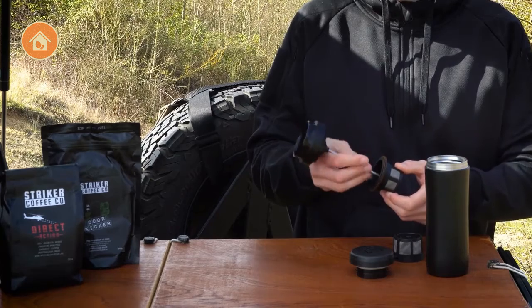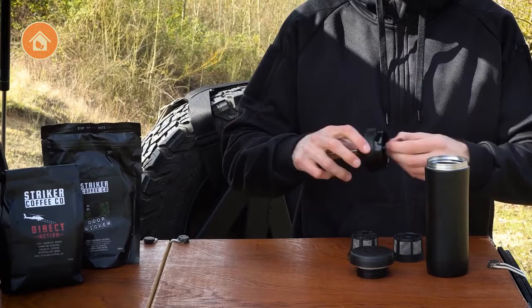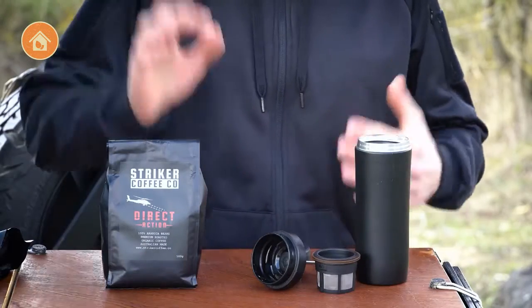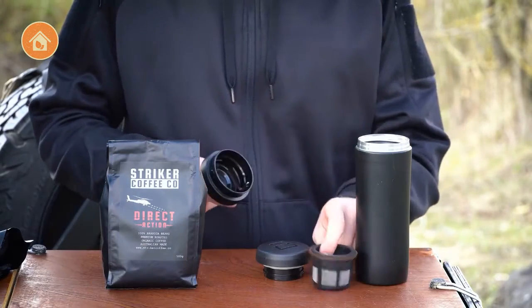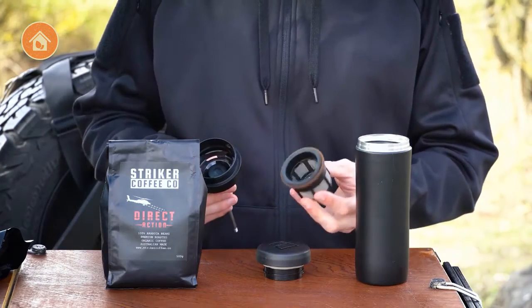The double microfilter prevents any over-extracting, meaning you'll press out bold-flavored coffee without any bitterness. If you're more of a pour-over type, the company makes a paper filter that's inserted between the two microfilters.